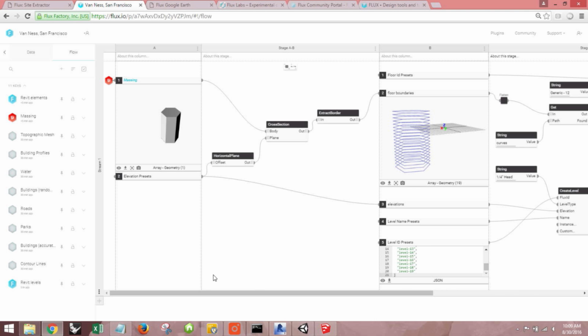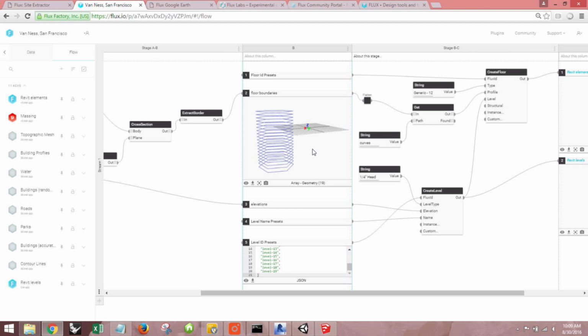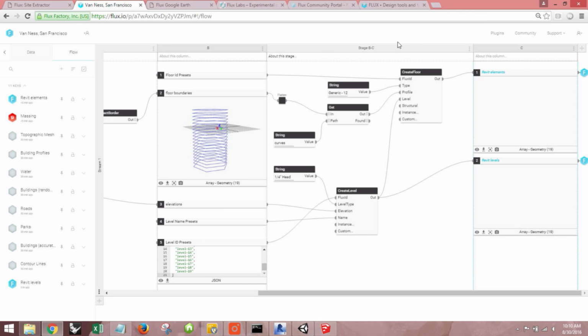My flow has two sections. The first one over here on the left, I take a volume from SketchUp, and then I slice it at regular intervals to create the basis of my floor plate geometry, which you can see here. This is a live preview of that geometry. And then in the second part of my flow, I take this geometry and I turn it into something that Revit can understand. I tag it with the proper attributes so Revit knows that these are floor plates and not walls or doors or windows.